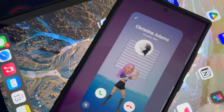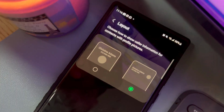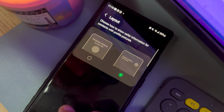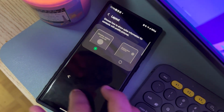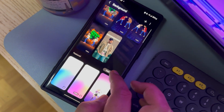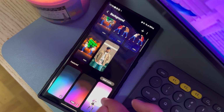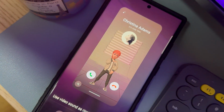Now, it is easy to set up on iOS 17 and it allows you to choose how to show caller information for contacts with profile pictures. I like the one that lets you choose the name and the number on top and the picture on the bottom. You can make it a dark mode setting as well and choose a wallpaper from the gallery, or create your own cool AR emoji effects, or even choose a dance video, which is more fun according to me. Of course, you can create your own AR emojis and make them dance.